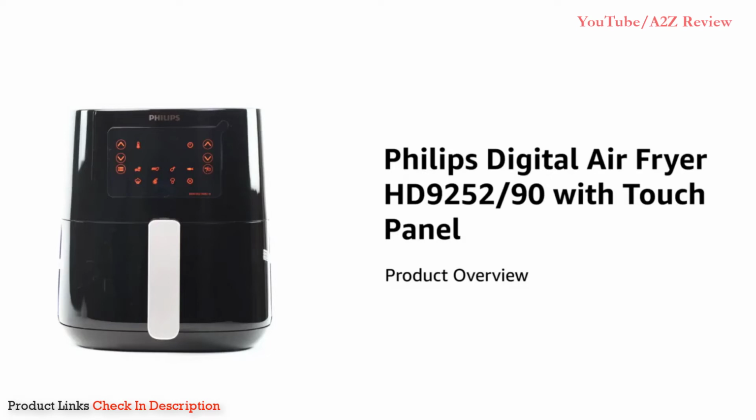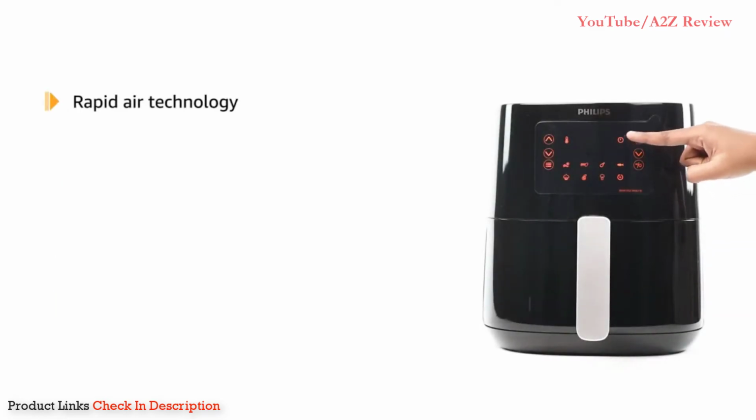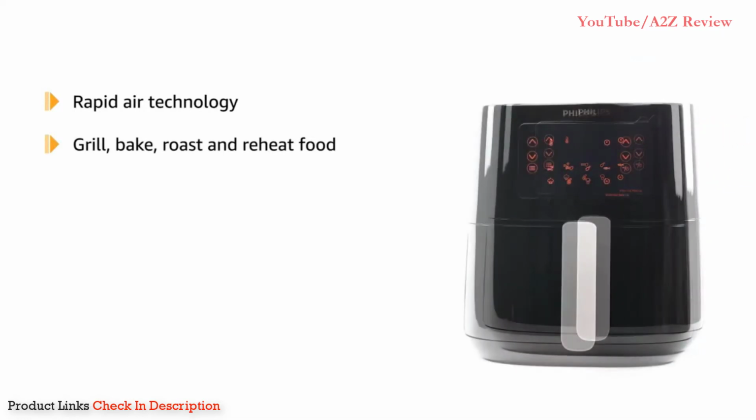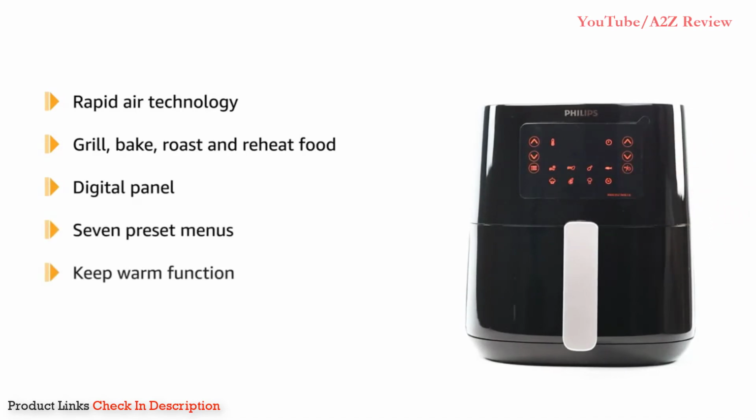Introducing the Philips Digital Air Fryer HD9252-90 with touch panel. The Philips Digital Air Fryer comes with rapid air technology to grill, bake, roast and even reheat dishes. It features an easy to use digital touch panel with 7 preset menus and a keep warm function.